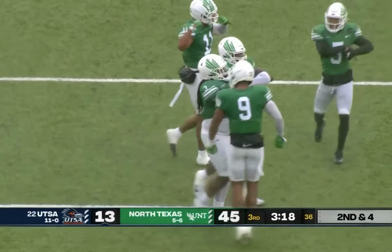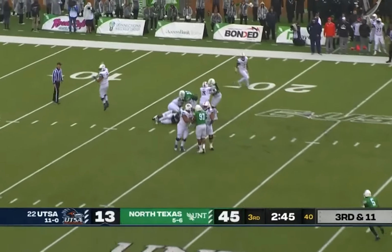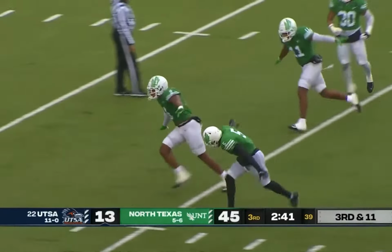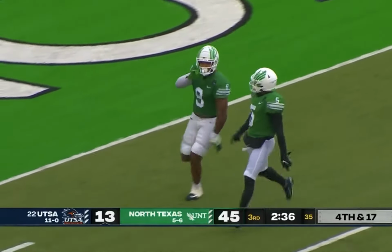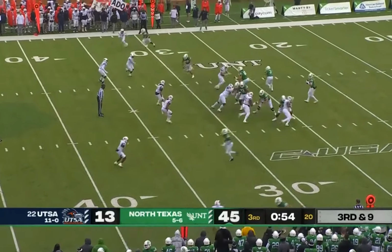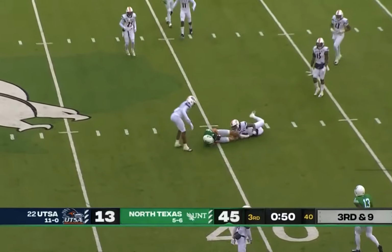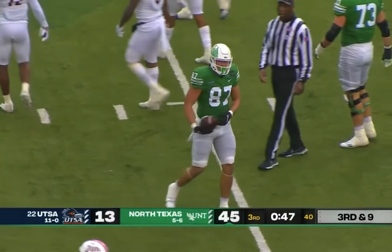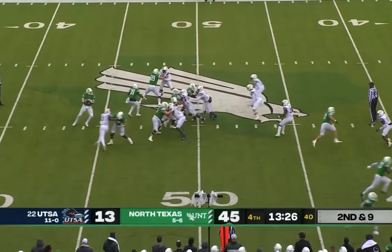Caleb Colvin with a big sack. Pressure off the edge. It's Murphy again. Grayson Murphy with another sack. And the pass rush is relentless for North Texas here in the third. Third down and long for North Texas. Ani steps up into the pocket, delivers a strike over the middle. That's a first down. Jake Roberts with a reception, and the freshman reels it in. It was 17 to 13 because it's been all North Texas.